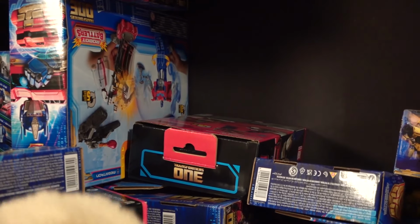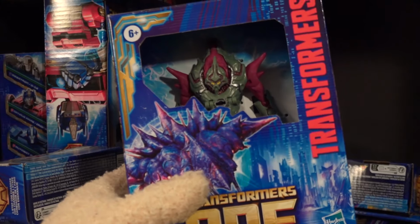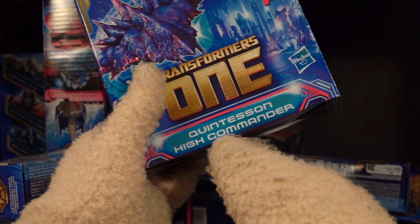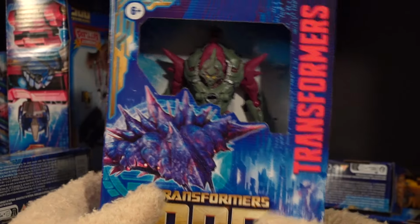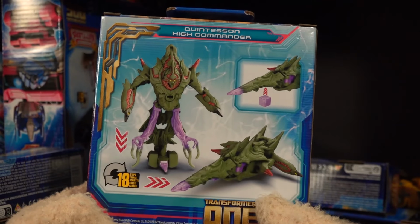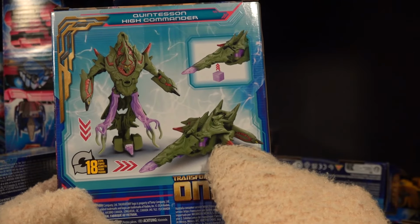All right, so let's get out this guy. Ooh, who do we get? And this is Quintesson High Commander. I think that's another Beast Wars guy. I kind of know the name. Look at that. Oh man, cool. Turns into that big old jet.